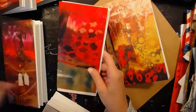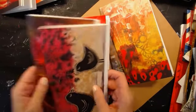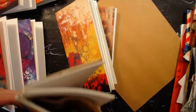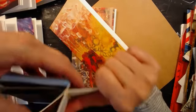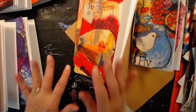I'm trying to see here. This one and this one probably goes together. These two really don't have focal points, but they're pretty. Let's see what I do with this one. What's on the cover of this one? Yeah, those two. Okay, this one, I think I'm going to separate these two because this one is more of a focal point. So these two can go together, and then this one can go with the bird. Okay. All right. So now we have 5 books.